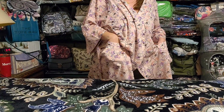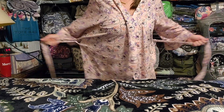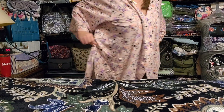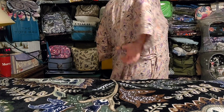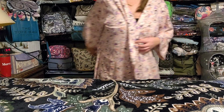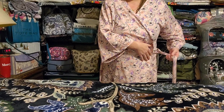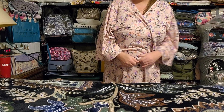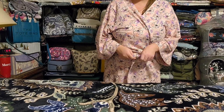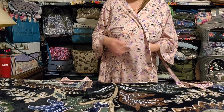You have 2 patch pockets right there, and then the little tie is like elastic kind of, and you have a loop on each side, but with this one you also get a loop in the back, which I think is pretty cool. And I did go down in a normal size this time, so this one fits better. But that was the first item that I picked up.